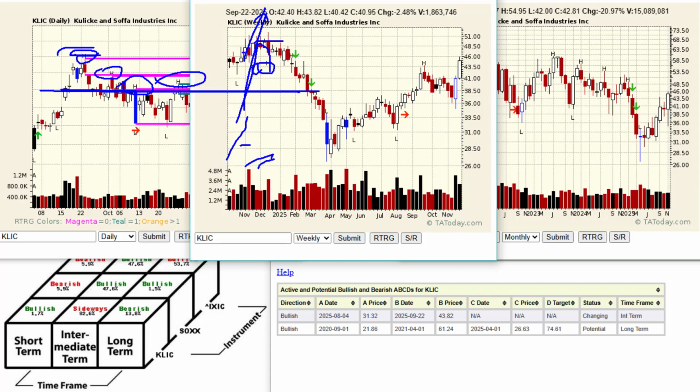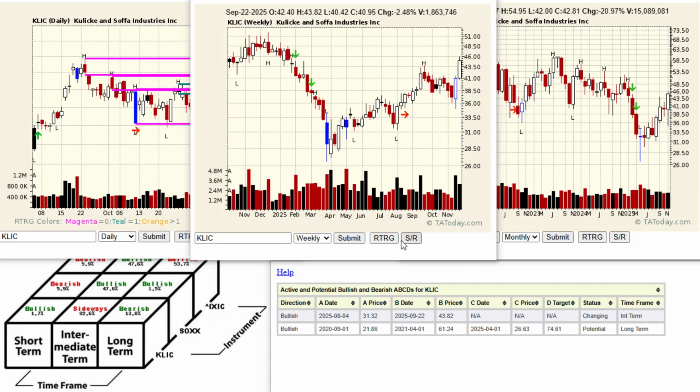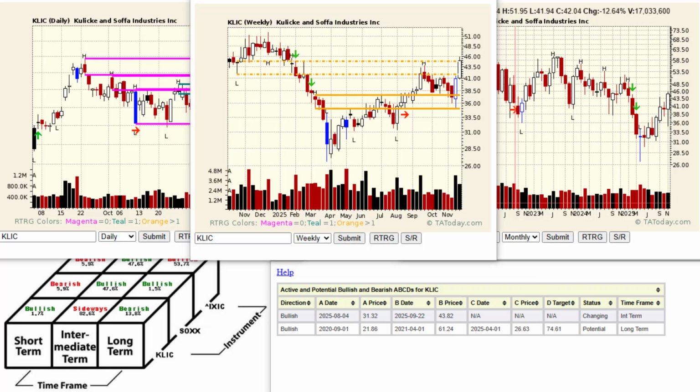Look at it on the weekly. Here's the weekly. You've got the same sort of thing you can draw here. This thing is just starting to break over this. This is the bearish retest region off of this swing point high. So it's just about to break it. Hasn't quite done it. The week ends today.